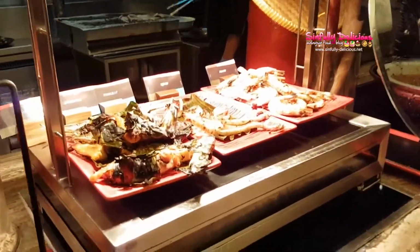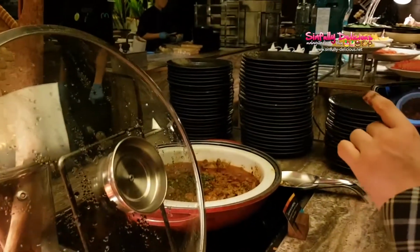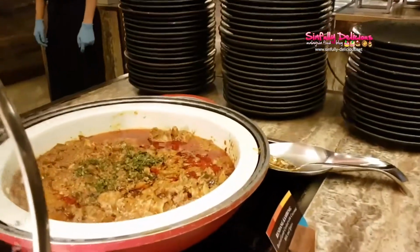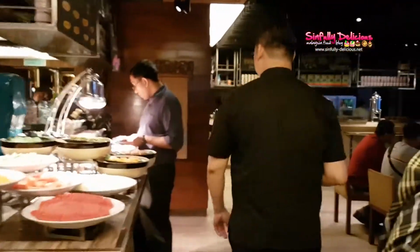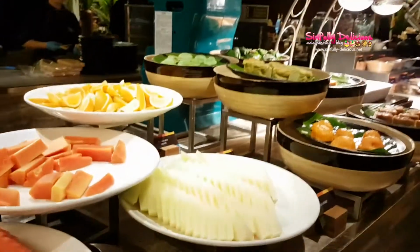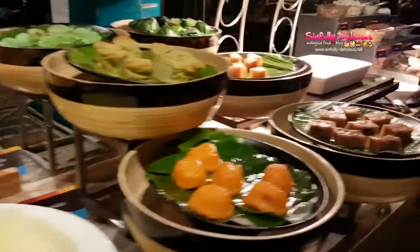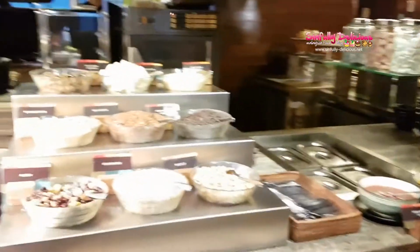This is lamb shank rendang. Here's an array of kueh, opposite the ice cream station. We have a special flavor today, chendol ice cream.